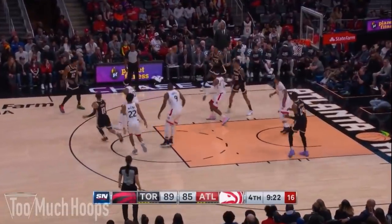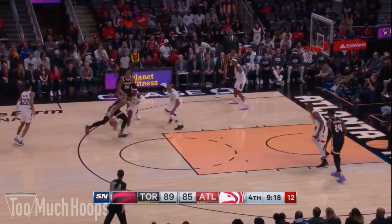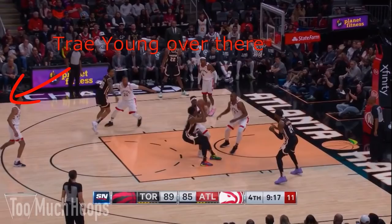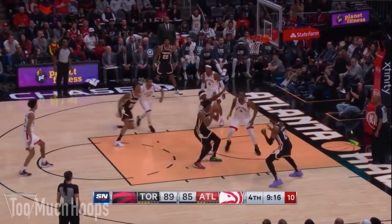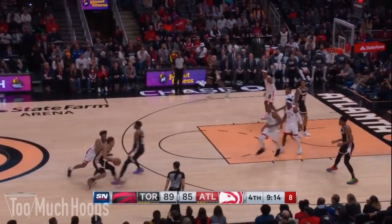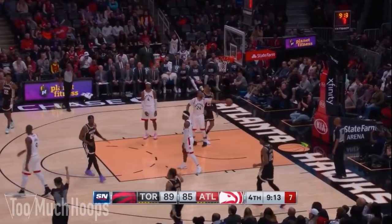And now as the Hawks work it, the Raptors doing a pretty good job of helping out, but as the ball goes into the interior, the Raptors defense collapses, and here you can see McCaw, he has his back totally to Trae Young. He's checking over his shoulder for where he is, but he still loses sight of him. That lets Trae Young get a step on him as he goes up for this three. McCaw's going to foul him from behind, and that's just a lack of mental focus.